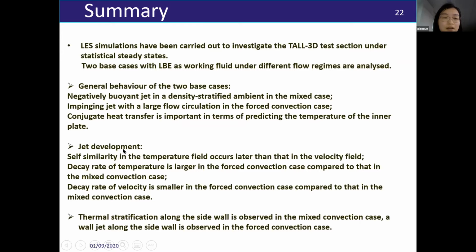As for the jet development, we found with LBE, self-similarity in the temperature field occurs later than that in the velocity field. And the decay rate of the temperature is larger in the forced convection case compared to that in the mixed convection case. Decay rate of velocity is smaller in the forced convection case compared to that in the mixed convection case. As for the boundary layer developments, thermal stratification along the sidewall is observed in the mixed convection case, and the wall jet along the sidewall is observed in the forced convection case.